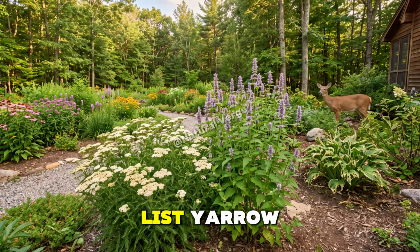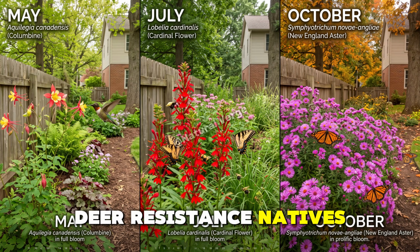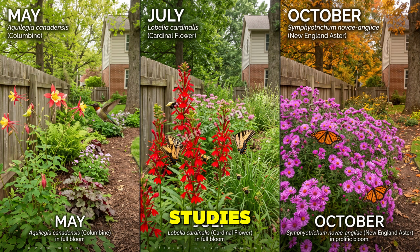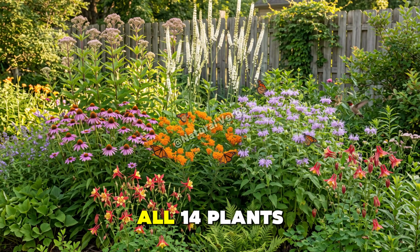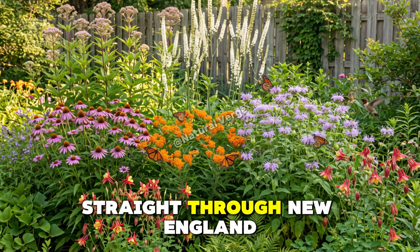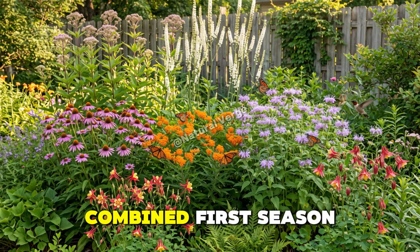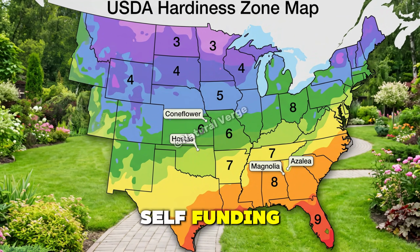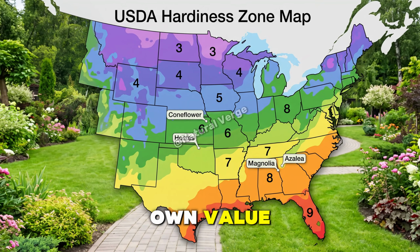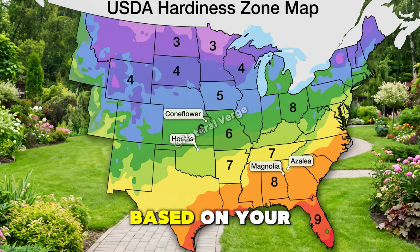Of the 14 plants on this list, yarrow, anise hyssop, and Joe Pye weed rank as the 3 highest deer resistance natives confirmed by University Extension deer pressure studies, saving American growers an average of $240 per season in protective fencing and repellent costs. The longest continuous bloom sequence across all 14 plants runs from columbine opening in May straight through New England aster holding through October. 22 consecutive weeks of unbroken pollinator support built from a combined first-season investment under $140. That is not a flower garden. That is a self-funding, permanently expanding ecosystem that compounds its own value every single season without a nursery return or a replanting schedule.